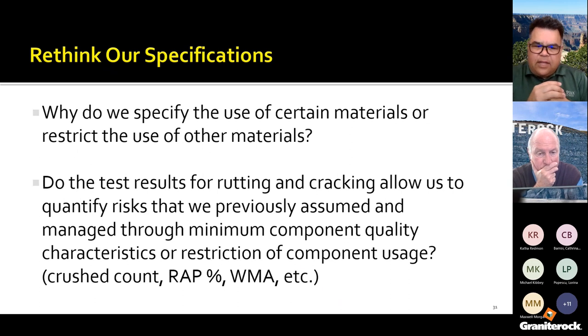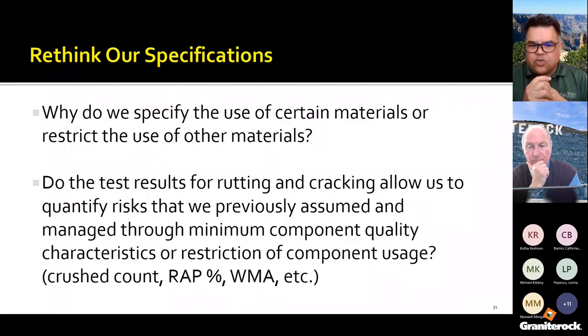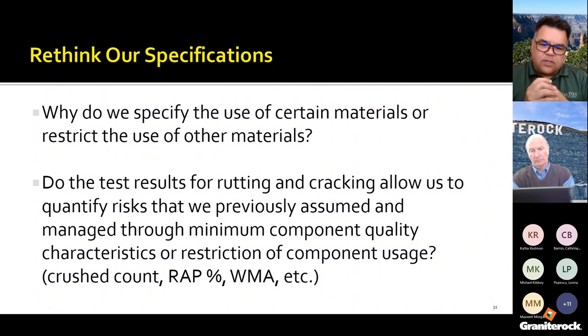I think the one thing all of us need to do when we start to move down this path is rethink our specifications and understand why we specify the use of certain materials or restrict the use of materials. I know there are a lot of agencies out there who say, well, we don't want to put any more RAP into our material because it's going to lead to premature cracking. Or we want to ensure that we have very high crush count materials. And that's all well and good.